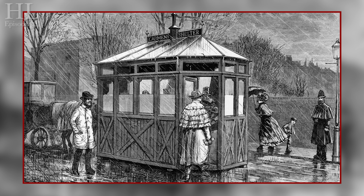Well, his response was to call together some like-minded people, one of them the Earl of Shaftesbury, and they created a charity to erect purpose-built shelters so they could provide non-alcoholic drinks and hot food for the cabbies. Between 1875 and just before the start of the First World War, about 61 shelters were built across London's streets.